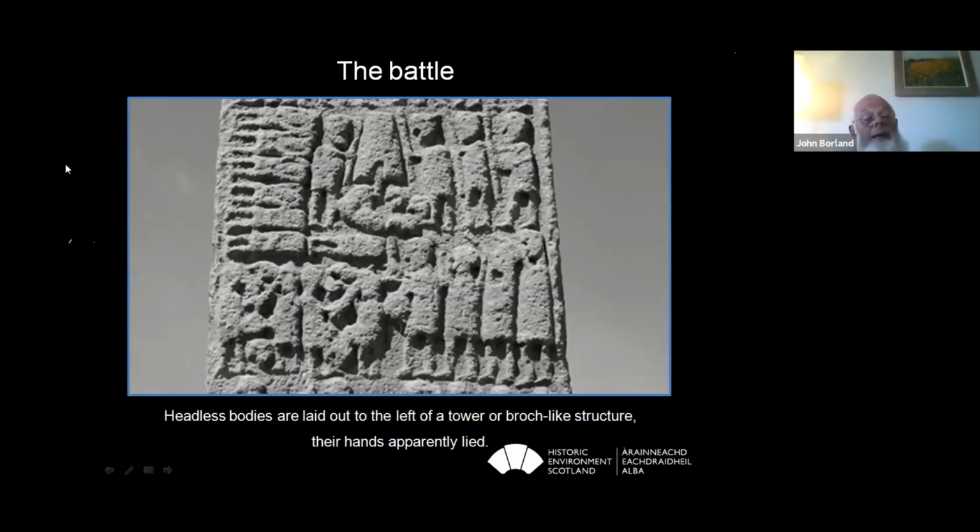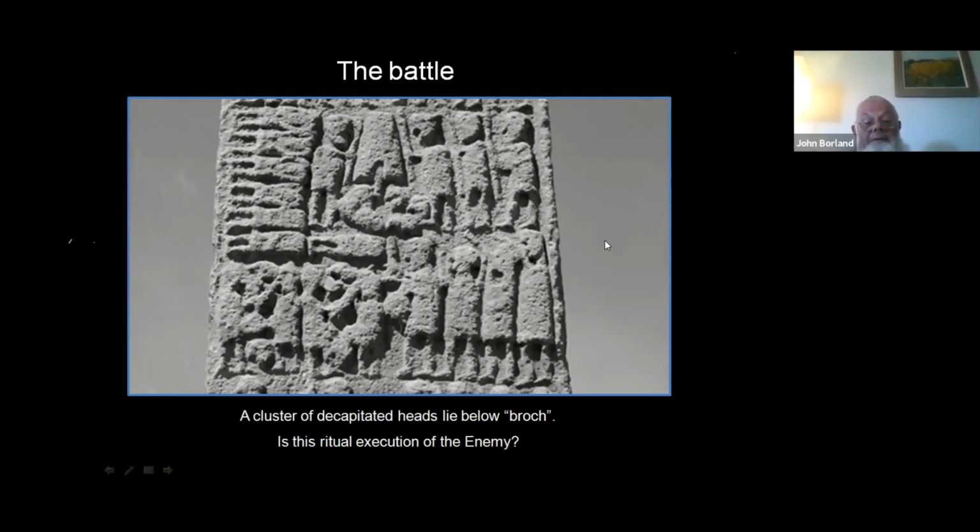So maybe suggesting execution. The tower itself, if we call it that, is flanked by spearmen. So again, presumably the good guys, the victors, the Picts. But around the bottom of this tower is a cluster of severed heads belonging to these figures here. So again, we're maybe looking at ritual execution. And that's the cluster of heads.